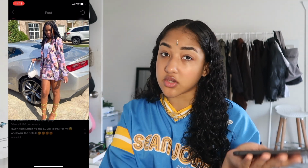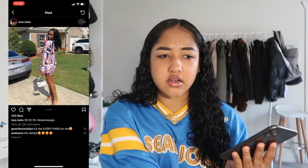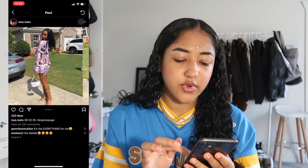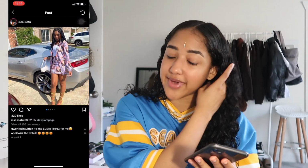However, I don't like the heels with this, just because I don't like neon stuff. I don't know, neon yellow type stuff. I feel like it kind of throws it off. But I think it would have been cuter with just white heels, but that's because I'm basic and I like stuff to be kind of matchy.